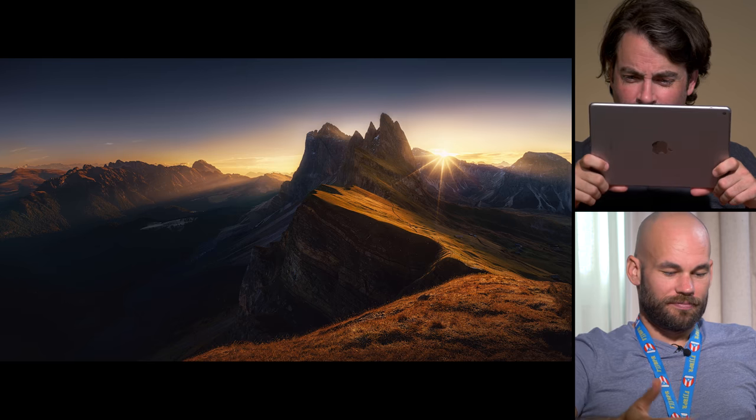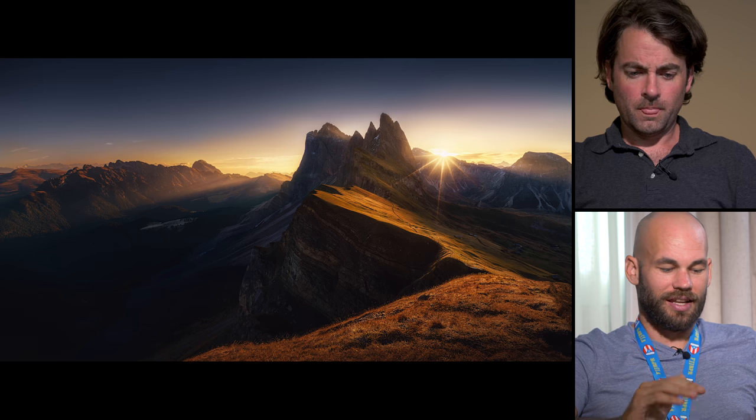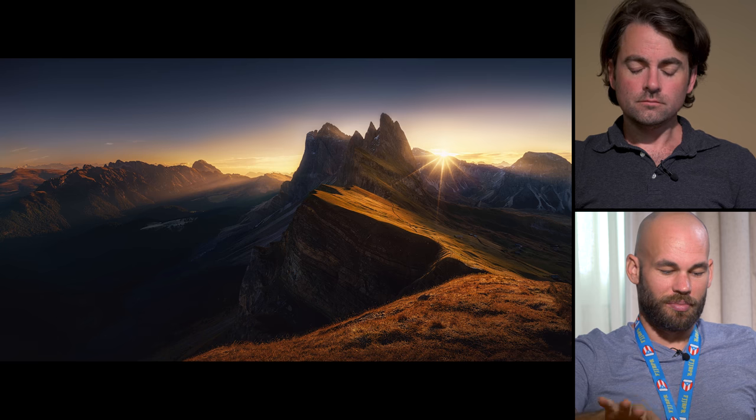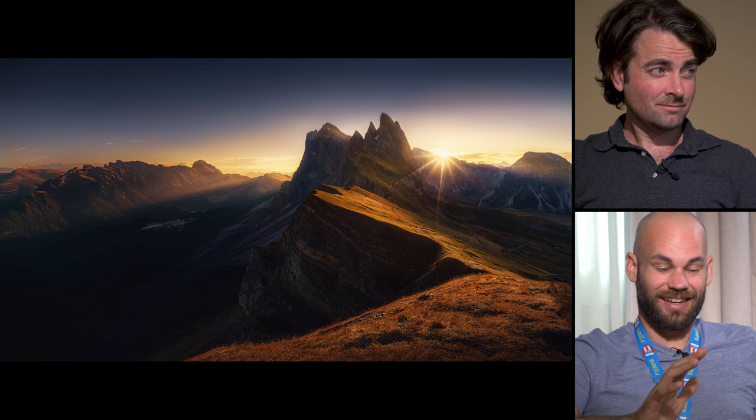4 stars, we agree. I mean, this is awesome. It looks great. I love the lighting, especially off of this slope on the right middle of the frame. Yep, that looks so cool. The lighting on the rest of the shot, not that interesting.